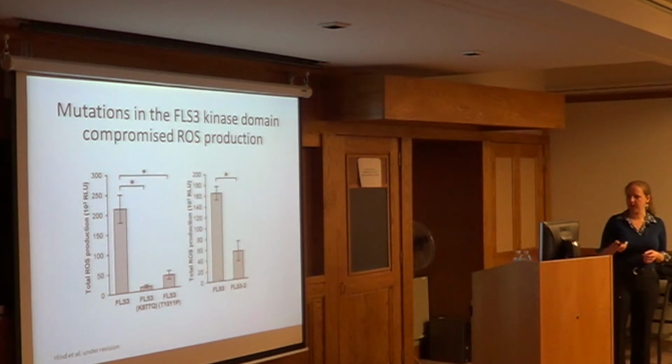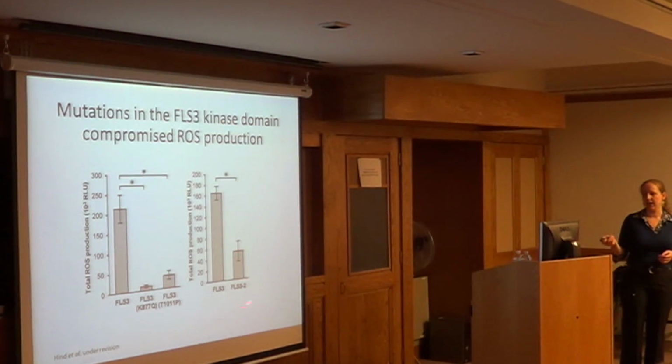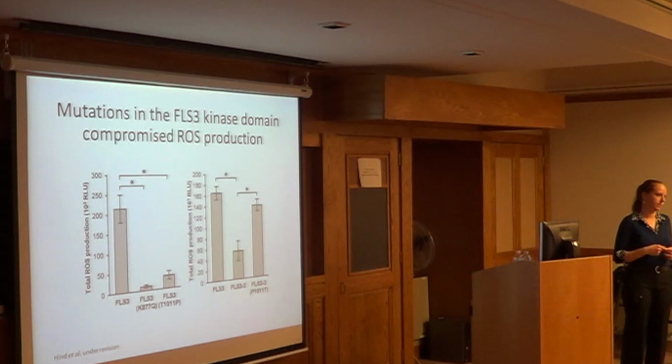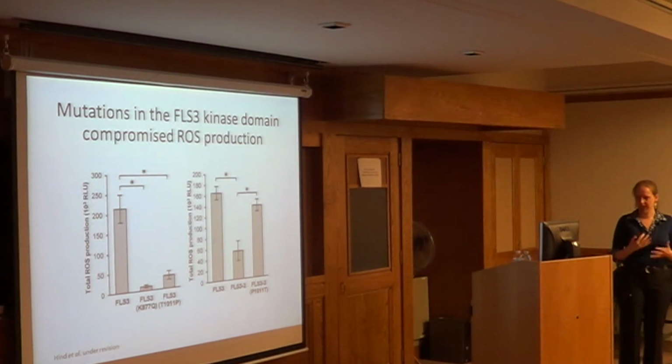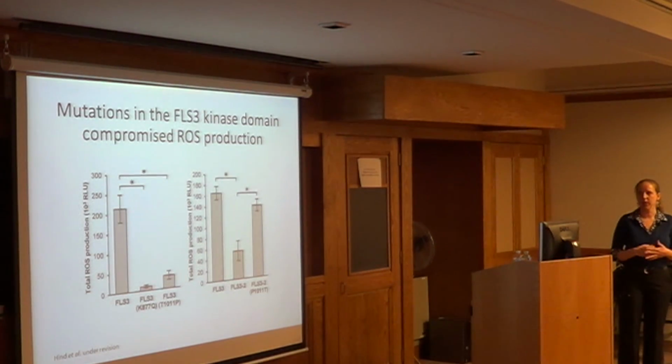And just to confirm that, what I actually did was clone out the other allele from the LA373, which we call FLS3-2. And similar to what we were seeing from the actual plant, the pimpinellifolium, we see a reduction in response, but it's not no response. And in fact, if we take that allele and we mutate the proline back to threonine, we can restore wild-type function. So this told us a couple of things, but it also really implied that the kinase domain or kinase activity is probably important for the function of FLS3 signaling.